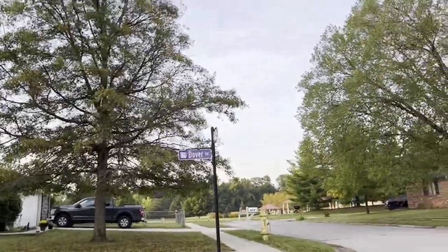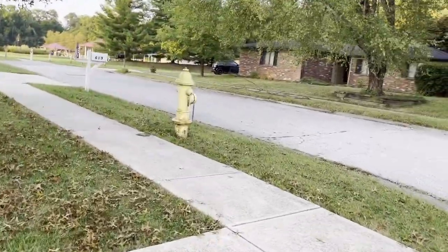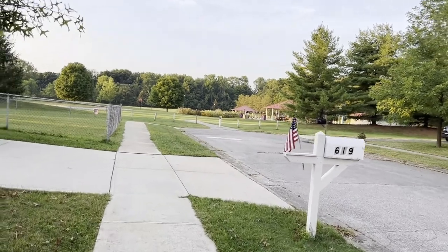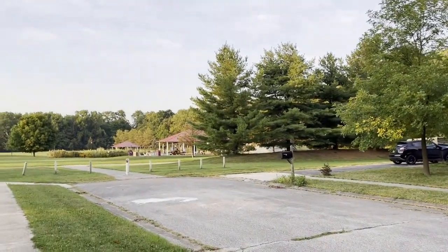Terry's already made a nice video about this park on her channel, but it's my turn to make a video about this park. It's a good sized park. It's got a couple of kid areas in it. It's got a water park area, which is over there. We'll head that way first.